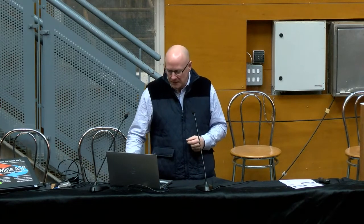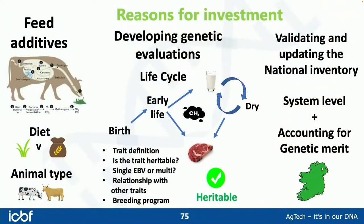So if you can replicate that on the cow side, it'll pitch it at a really nice level, much higher than traditional fertility traits and just slightly lower than the milk production traits, which means you don't need as many animals then, given that the heritability is higher. And again, obviously, the work on both of those, the feed/diet type and also the animal type, it'll be used then to update the national inventory, okay, both at a system level, such as what can we say is the average emission level, let's say, for bulls on a high concentrate finishing diet versus cows in early lactation on a grass-based diet. That data will then feed into national inventory.